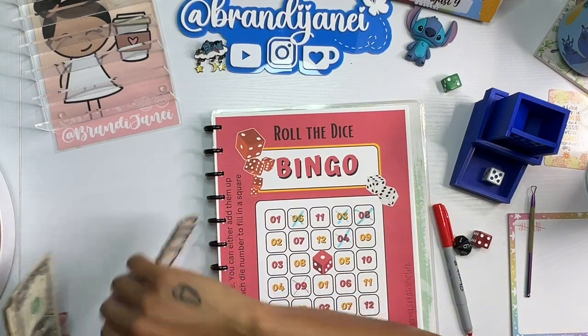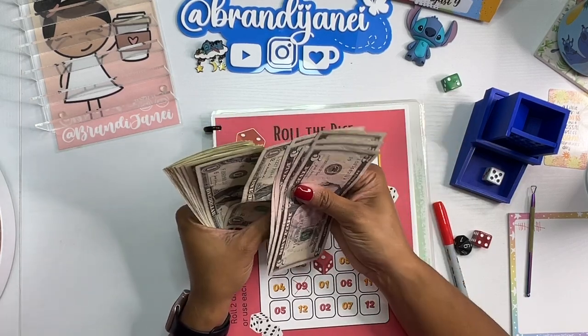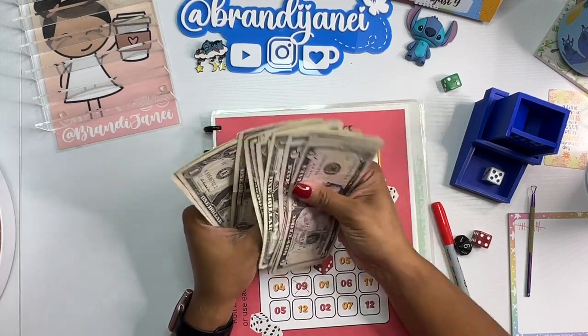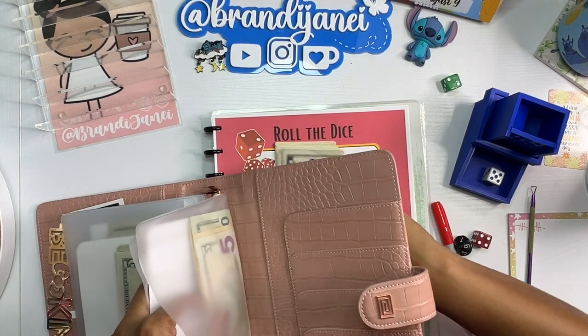Okay, so in this miscellaneous one today, we are stuffing 5, 10, 15, 20, 25, 30, 35, 36, 37, 38, 39, 40, 41, 42, 43, 44, 45, 46, 47. So that is another excellent savings.